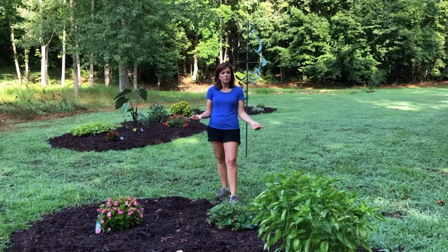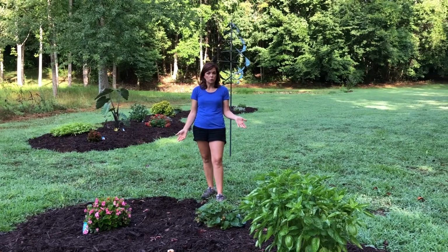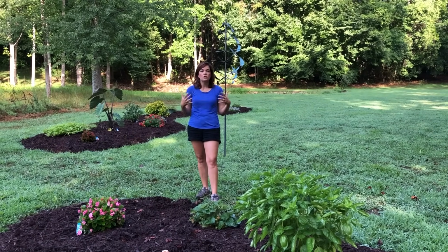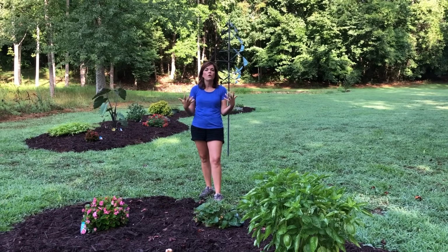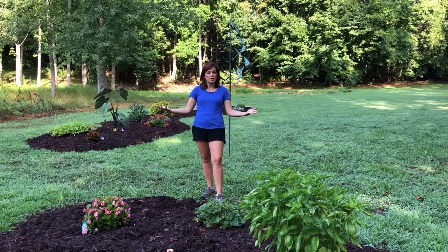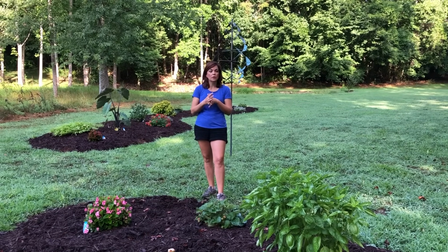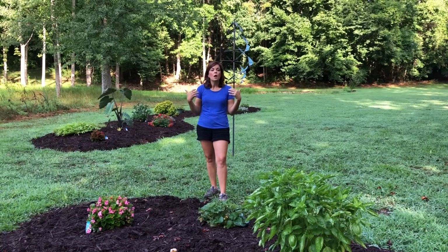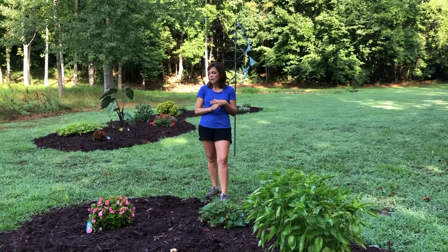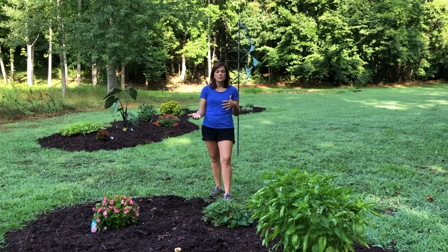This is different because these are all annuals. Annuals, of course, only last for one season, and so they just need to have all of the resources available to them and their roots so that they can perform all season. So we have been really impressed with this particular blend of soil. It's very rich in compost and different amendments that they have put in there.